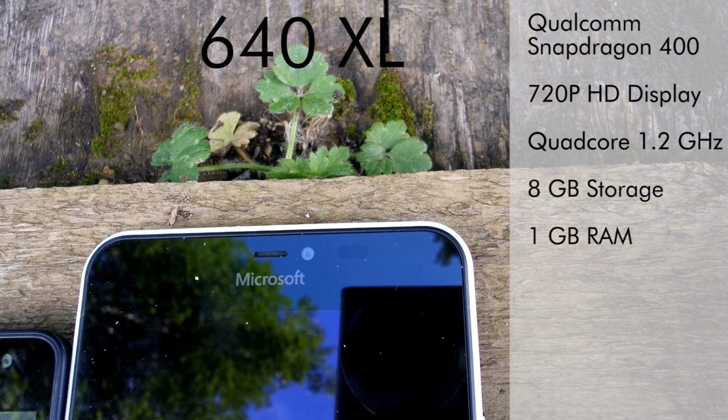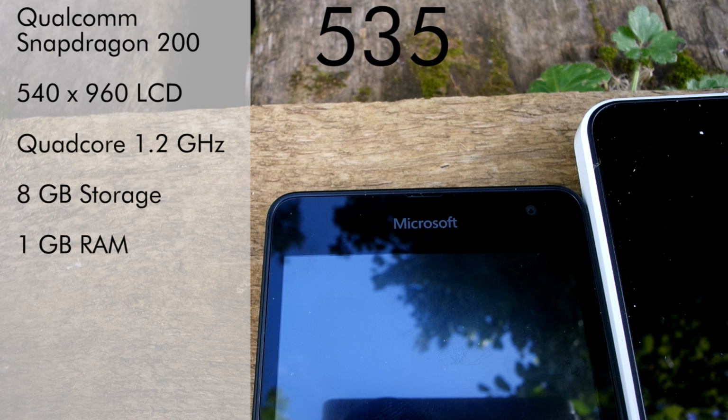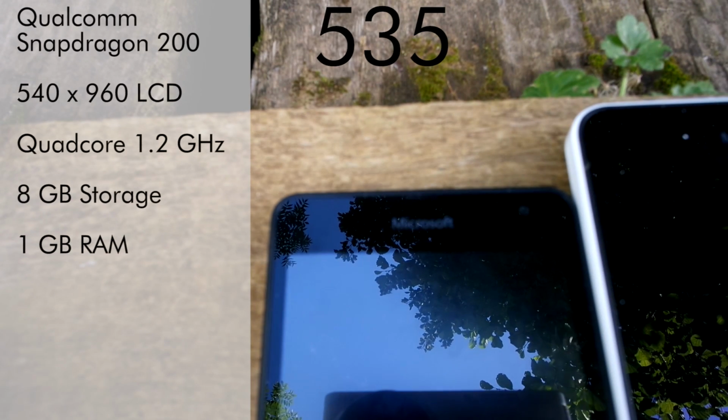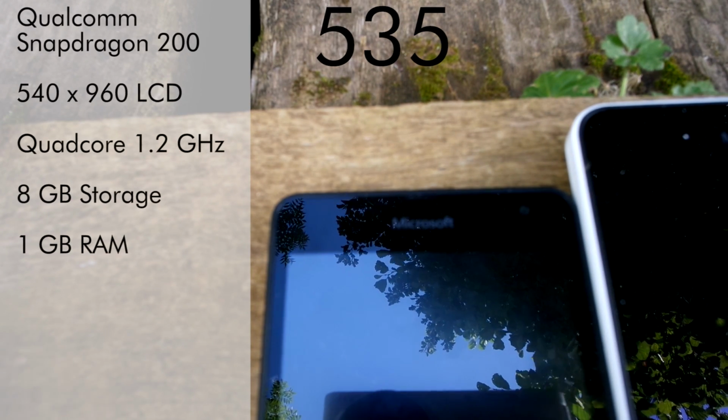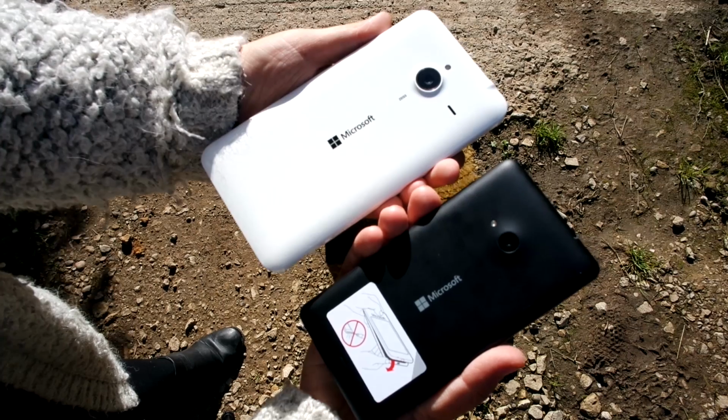On the right we have the Qualcomm Snapdragon 400 Lumia 640 XL with a 5.7-inch 720p HD display, running a quad-core processor at 1.2 GHz with 8GB storage and 1GB RAM. Whereas on the left we have the Qualcomm Snapdragon 200 Lumia 535 with a 5-inch 540 by 960p LCD display, running a quad-core processor at 1.2 GHz with also 8GB of storage and 1GB of RAM.